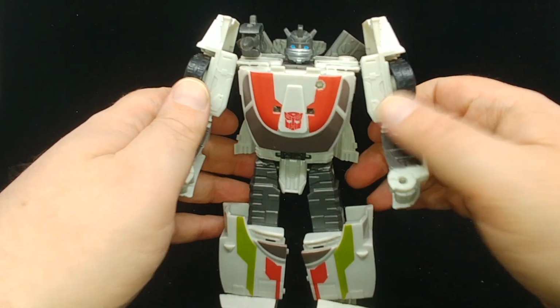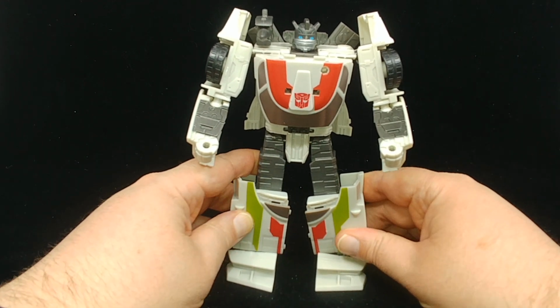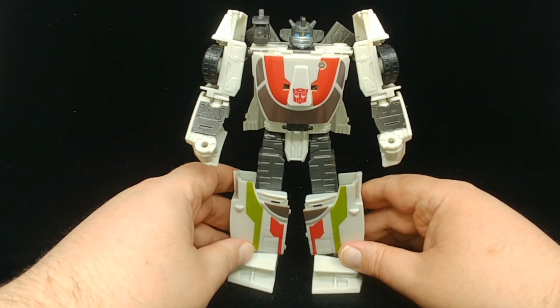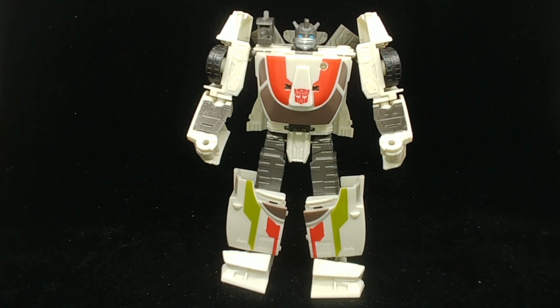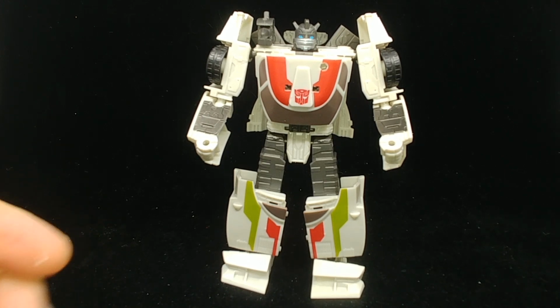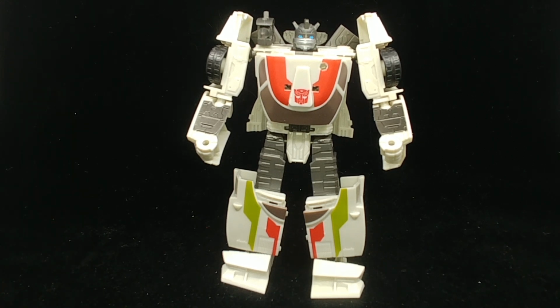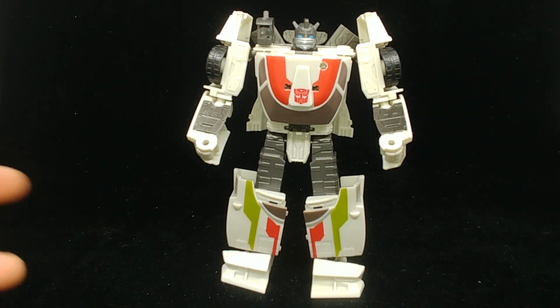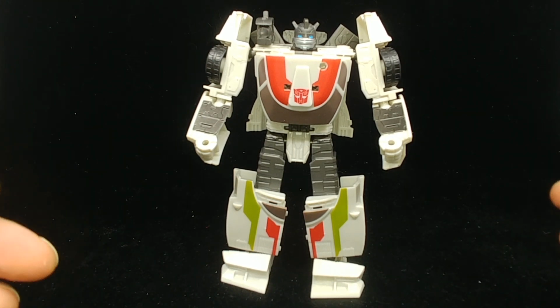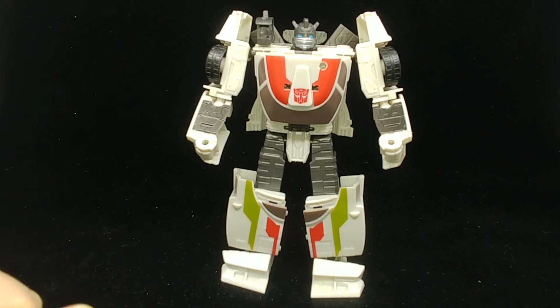So yeah, Wheeljack, definitely a fun figure. And like I said, this is about Voyager class size. You know what, Deluxes used to be big. Yeah, I really like it. And as I said at the beginning, I like the direction that Hasbro is going in now with the Authentics line, in terms of including weapons and expanding what a core figure is and giving us some of the more beloved characters. So how about we pause and I come back with my final thoughts.